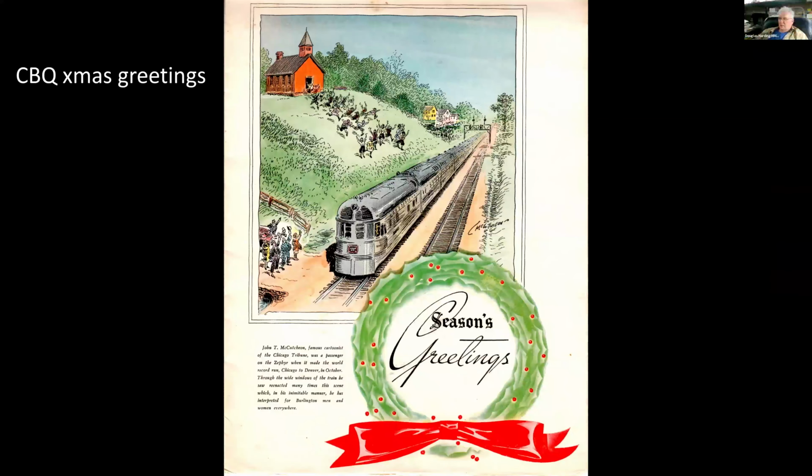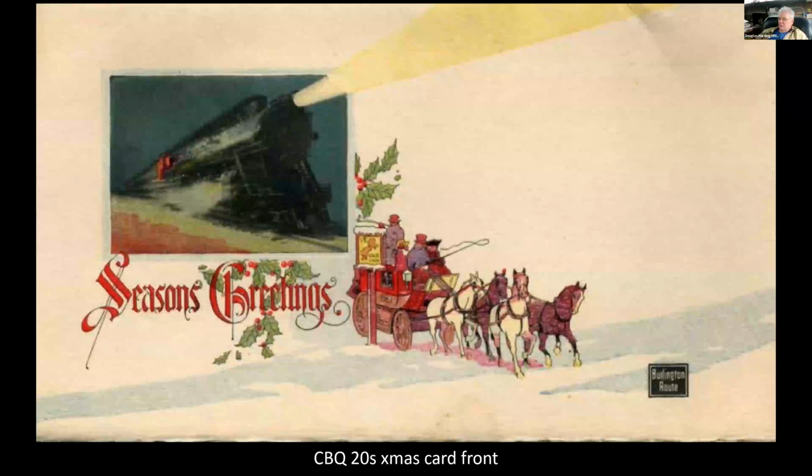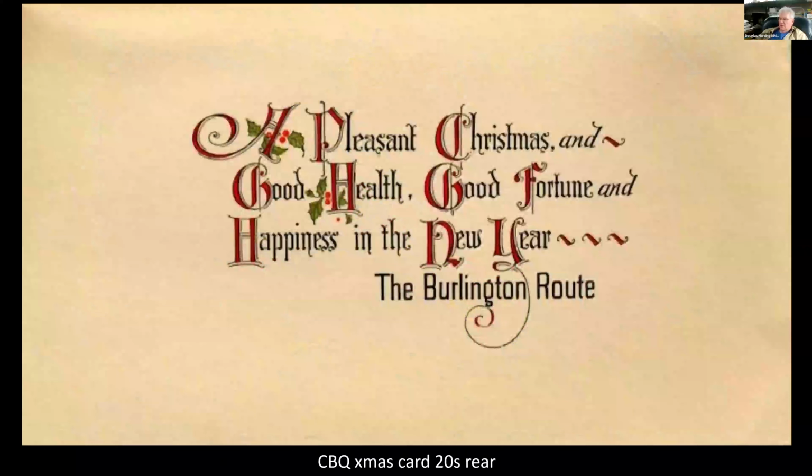Here's a CB&Q Christmas card or poster. Here's another CB&Q card from the '20s. And this is the interior or the rear of that card. Must have been a postcard, but that's the greetings. Here's a Chicago Great Western. I'm going to say probably from the '30s, but I'm not sure.